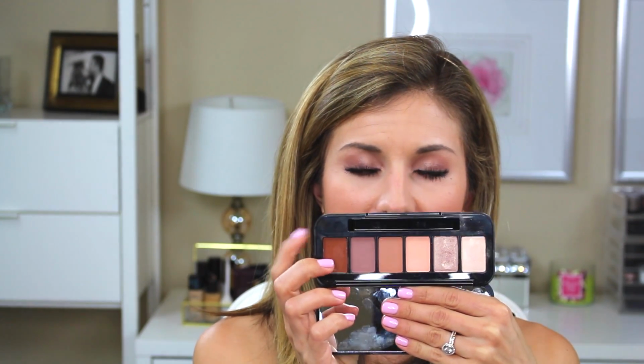The quality of these shadows is just so great. They're definitely in my top 5 of shadows that I've tried, but I love this palette. I will link that video down below, and it does have all the exact shades that I made in my palette, but basically you can customize your own palette from Buxom, and it's like $40 for the case and all 6 eyeshadows, where I think individual shadows are $12, so it's a really good deal, and they're great, great consistency.